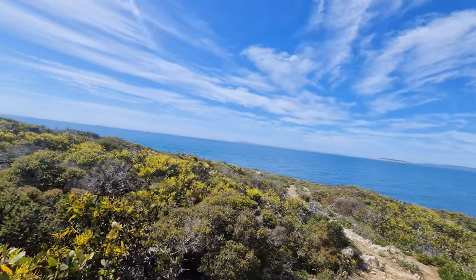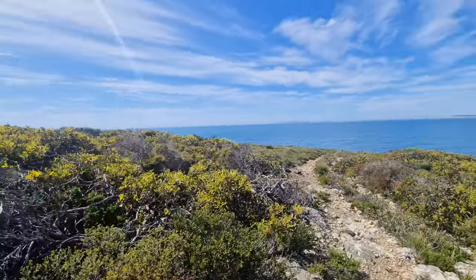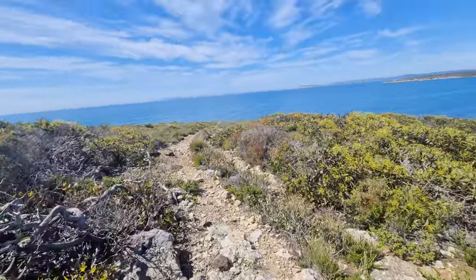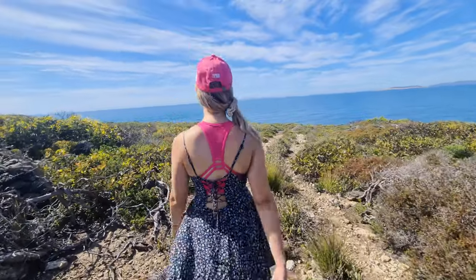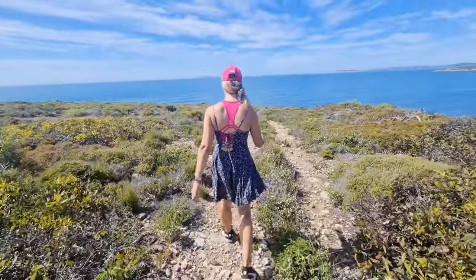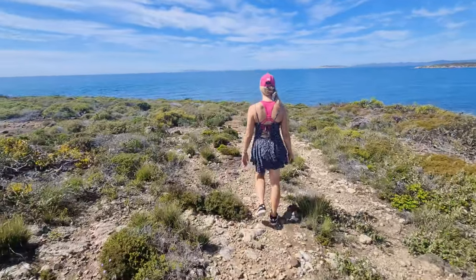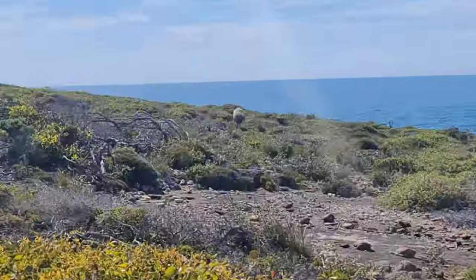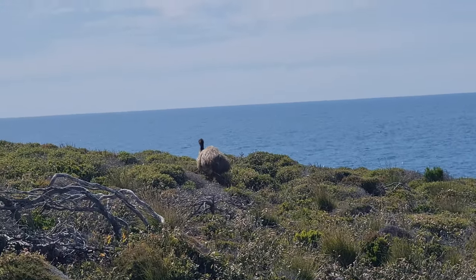Hey, buddy. We're running away. Maybe that's the point. Yeah, maybe it's the point. Just look at that sexy Nay. She's been working out quite a lot lately, and it is showing. Look at this hilarious emu. Oh, they're so funny looking.